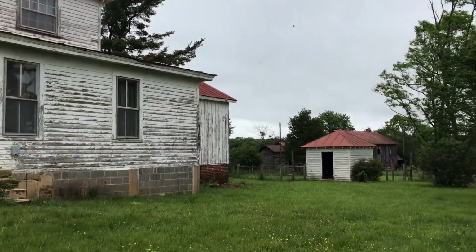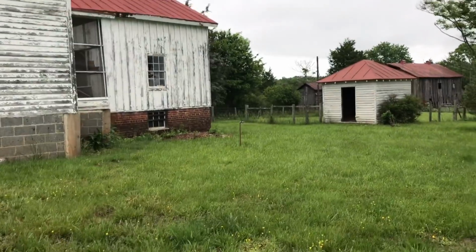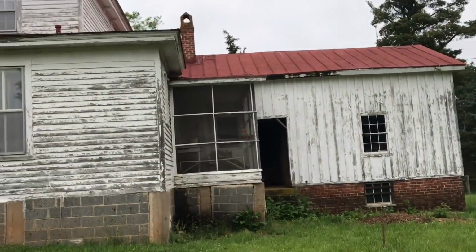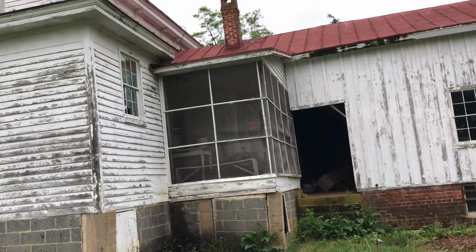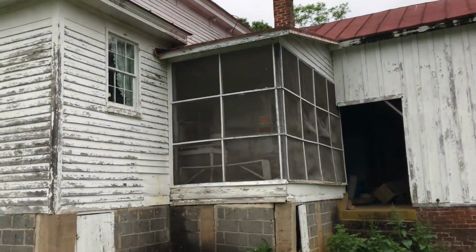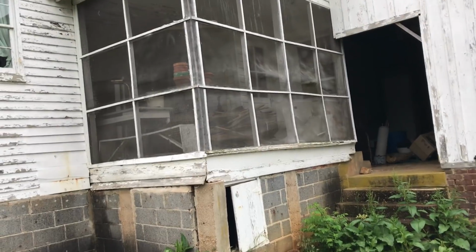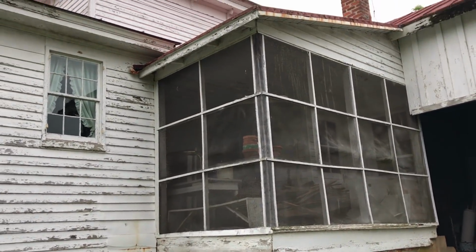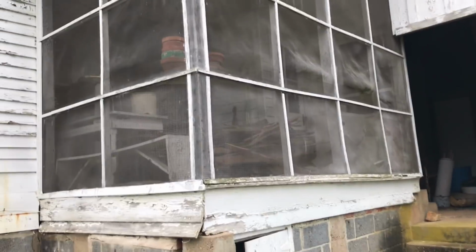We'll walk around the back of the house and then I will take you inside, also praying that my battery doesn't die on my phone. There's a cool screened-in porch. Surprisingly, none of the screens are really broken at all. A lot of the wood is rotted, but the screens really don't look bad for how old it probably is. I think the additions were added on in the 1920s, so I'll try to give you any information as we go along here.